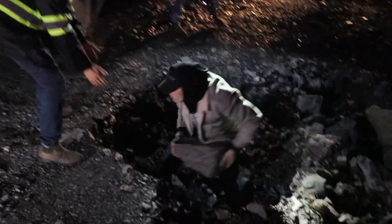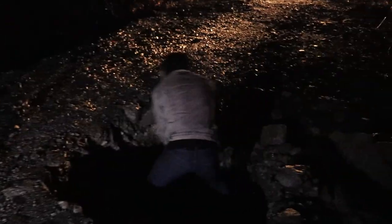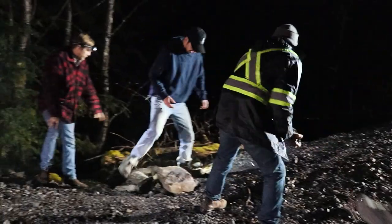Bombad engineers. What are we doing? What are the bombads? Bombad engineers are rebuilding the road. We are rebuilding the road. Mother Russia. Bombad engineers, ready for deployment. Do we want to knock it down?